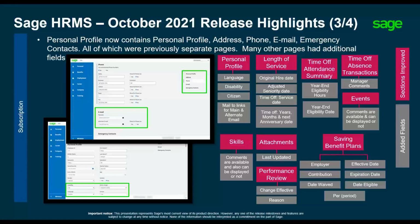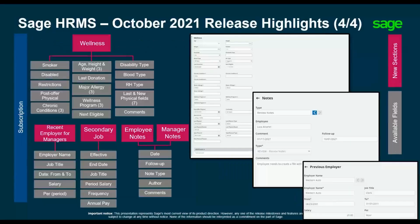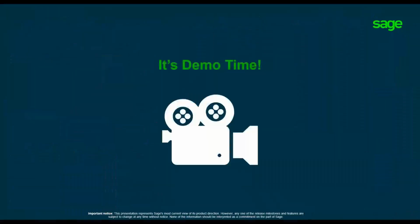Shown on this slide and the next are some of the information that was added. We added the wellness page as well as previous employer. And if an employee has a secondary job, it will now show on the job page, and the employee and manager notes will be shown if the option is selected in HRMS by the admin. And now it's time to see the demonstration of the new product in action.